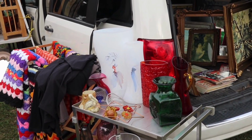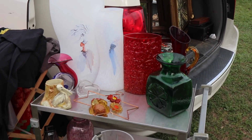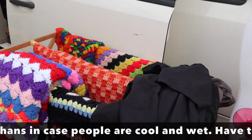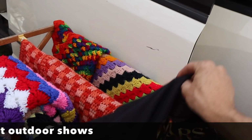If I can help you folks, let me know. Got a lot of neat art glass, the Costa Boda and some Blenko. Brought a lot of Afghans and some concert and sports related and auto racing related t-shirts. I've already sold a couple of those. So that was something nice.